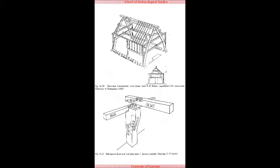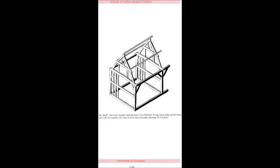Basically, a cruck frame structure is where you use 2 complete timbers, and they create 2 of the main frame elements of a building. So you might have 4 trees creating 2 gable ends of a structure, which would be technically 1 bay. As you can see with this next image, this is to be seen as a single bay, where you've got 2 sets of frames creating this structure.